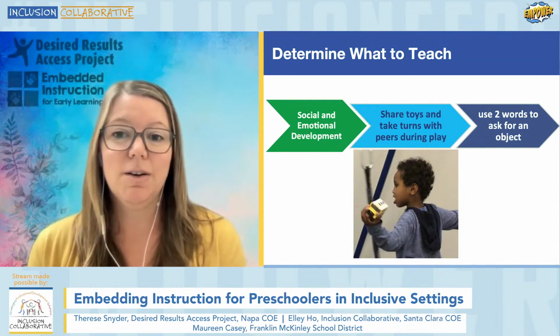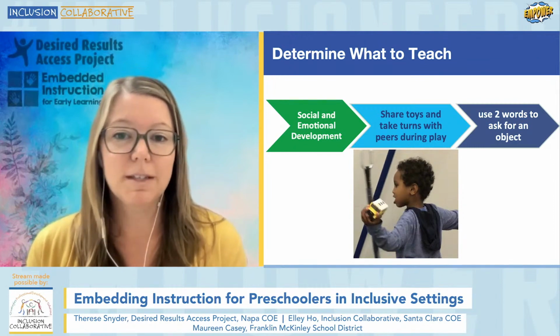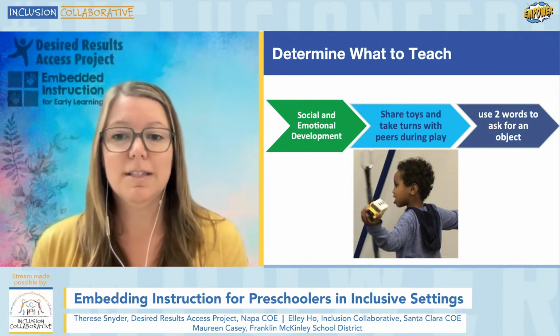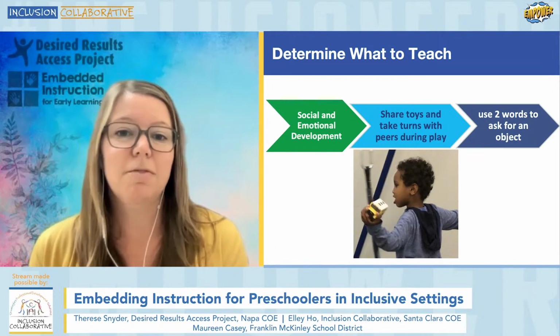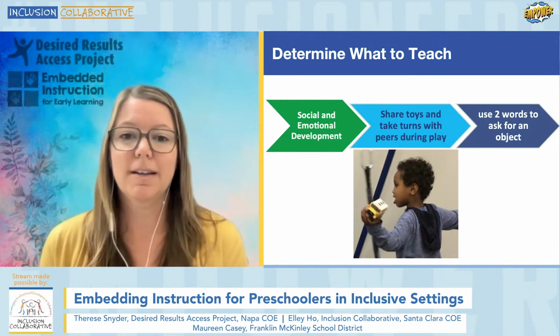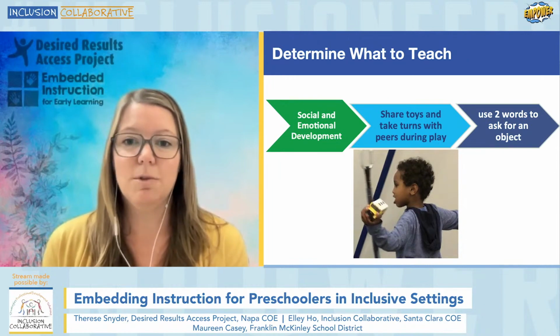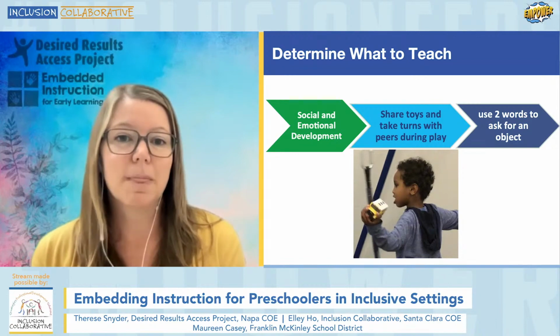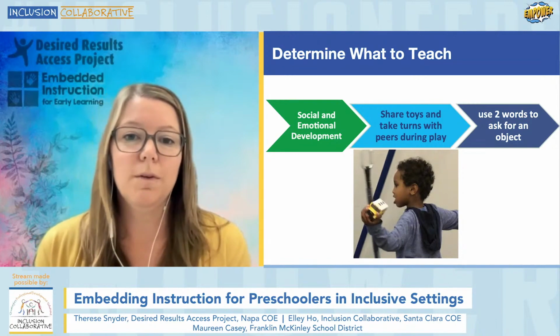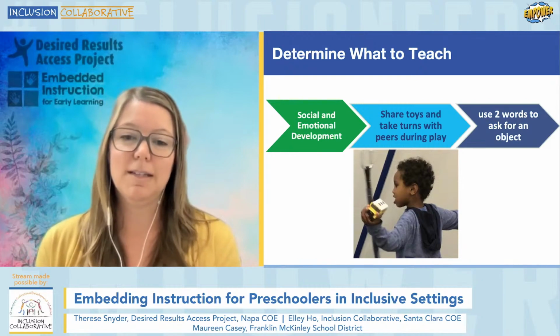As an educator, we create priority learning targets that provide a prompt, what the desired behavior looks like, as well as how staff will react when the child is successful or not in completing the desired behavior. Very similar to antecedent, behavior, and consequence that I'm sure many of you are familiar with. For Marco, we will focus on Marco using 2 words to ask for an object.